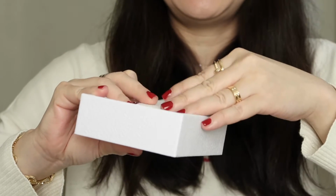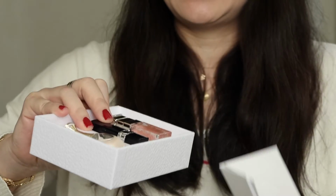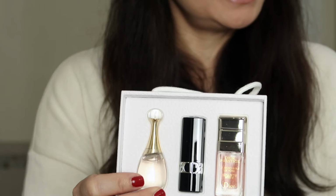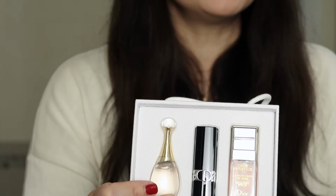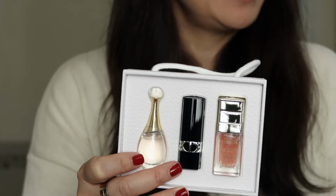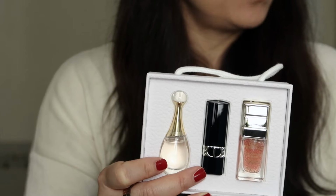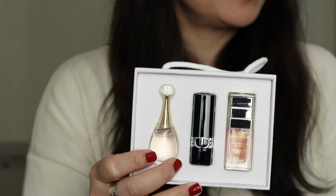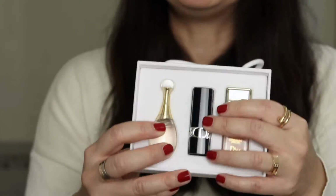Okay, I mean, this is so cute. It comes with a little care booklet or a little info booklet, but it comes with 3 products here. So this is a little sampling of their iconic products. So it includes the Rouge Dior, which I will share with you guys. That's the whole topic of this video here, in 999, which is their iconic red shade. And then it comes with the beautiful rose serum, as you can see, and then the J'adore eau de parfum. So these are the 3 iconic items in their line, I would say.